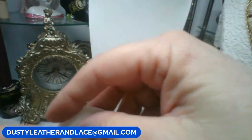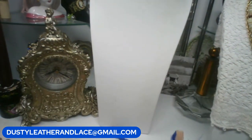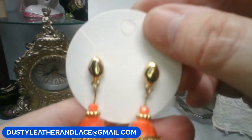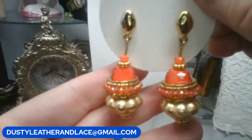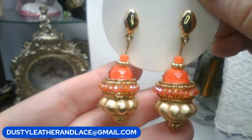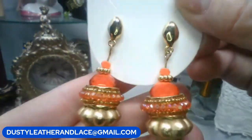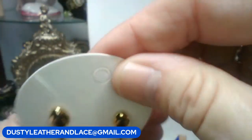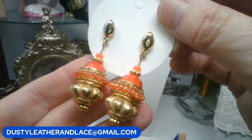And then for the fourth, I have matching earrings. Well, it's not a set, but they match these. They're not made to go with it, but they do match. So I said matching earrings. And they remind me of Bollywood also. Real statement pieces with the orange glass and AB around the outside. They are post-pierced. And these are going to be $6, and we'll say orange earrings.